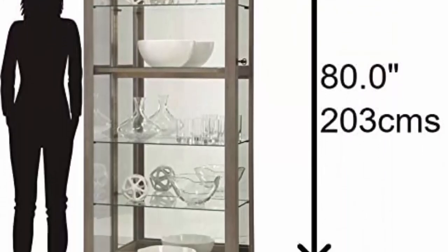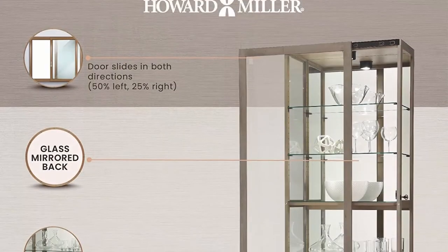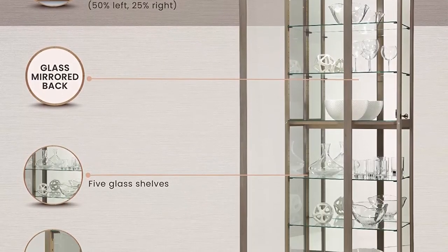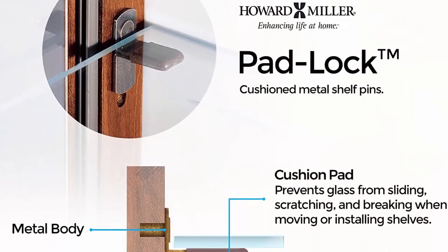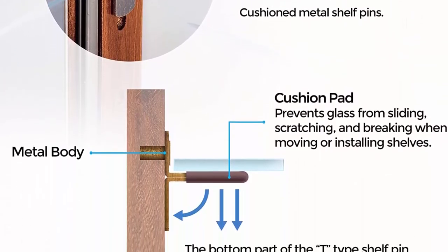A glass mirrored back enhances the view. 5 adjustable glass shelves allow for 6 levels of display, with continuous holes for shelf adjustment. Padlock cushioned metal shelf clips increase stability and safety.